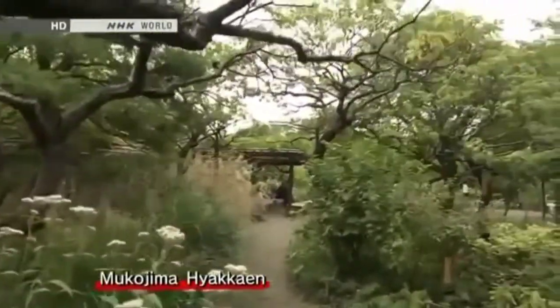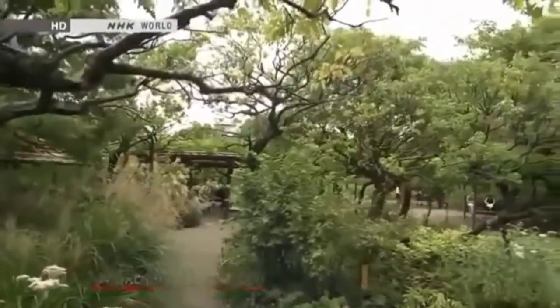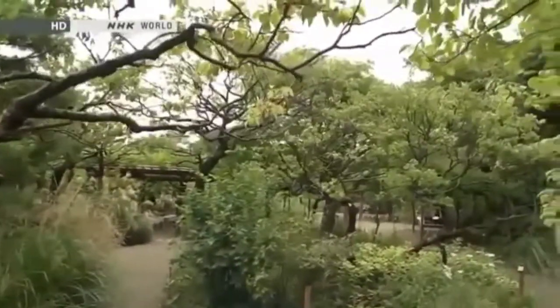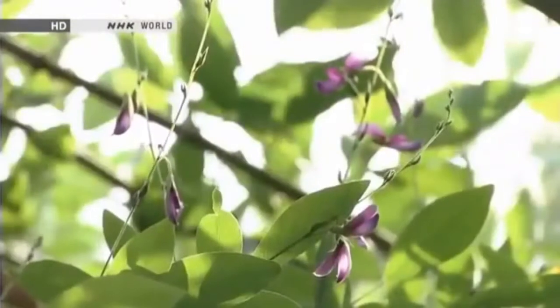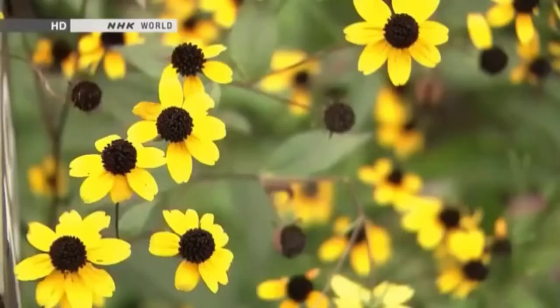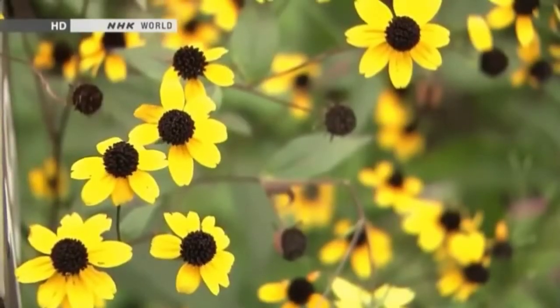Mukojima Hyakkaen was built in the early 19th century. One of the pastimes of the time was looking at flower blooms. All kinds of flowers were planted in the garden, and people came from all over the city to see them.